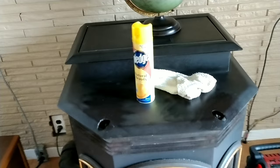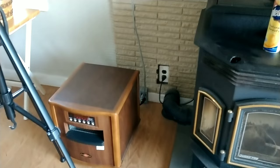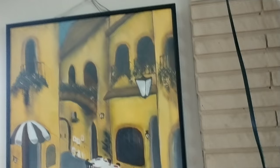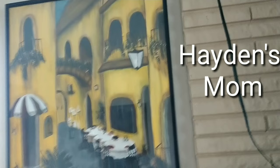I was in the middle of dusting the stove, and we have a pellet stove. That's how we heat our house most of the time. We have a little gas heater for when we don't want to use the pellet stove, and then that's an infrared heater. That's our main source of heat when the weather's breaking and you don't need the pellets. This picture here, my daughter painted that for me. My daughter is a very good painter. It's my youngest daughter. I wish she would get back into painting. I have other paintings of hers that I'll show you guys sometime.